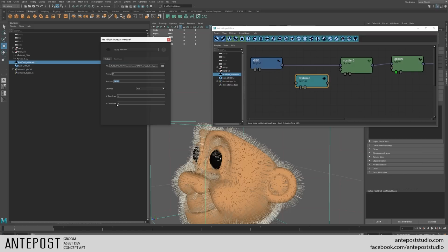And in V coordinates, we have to remember to flip the texture, because Maya reads the texture in a different way than Yeti, right? So flipping this texture in the V coordinate is not going to create any problem, and the texture is going to work in the way that we want. To flip the texture, we have to write 1.0 minus $t, which is the value that was there already. So 1.0 minus $t, okay?